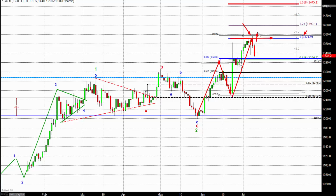But the lack of follow-through really told me, and that's why we exited that trade and took a very small loss, and we realized that the market was going lower. This is a critical resistance level that has to be taken out on a closing basis before we'll see this market go to the next upper level, which is $1399 and then $1445 on top of that. So that was pretty clear, and we absolutely went into a sell-off yesterday.